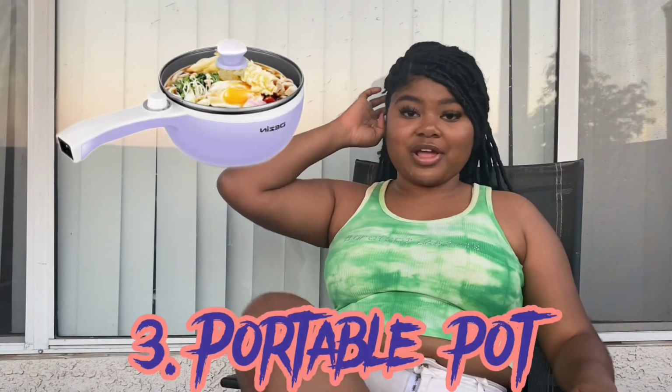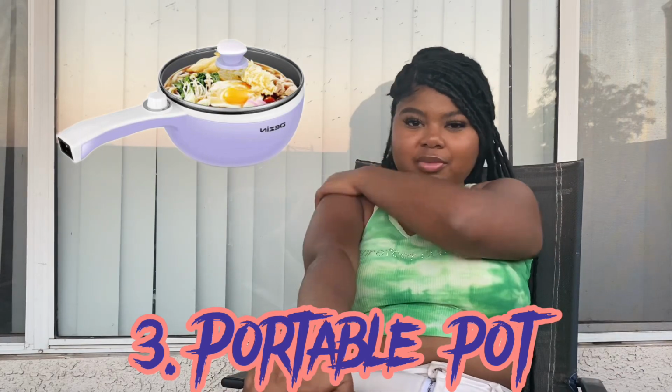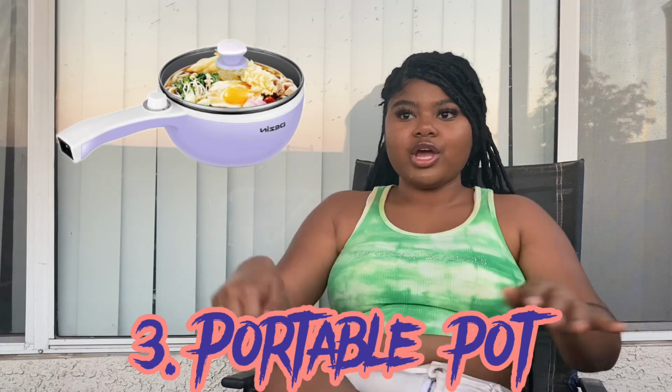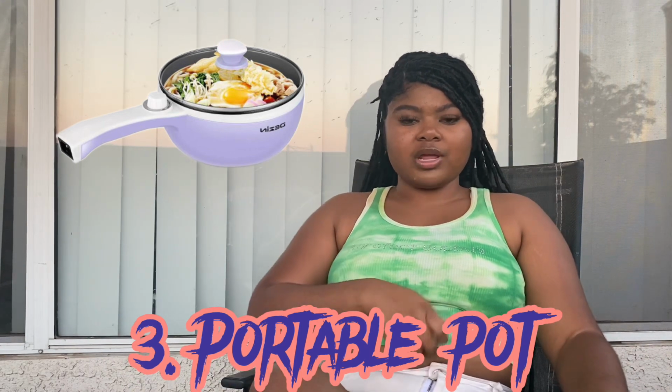The third thing that I recommend getting is one of those portable pots. I don't have one, but I have been seeing them everywhere, and I think it would probably be so helpful. I live in an apartment style dorm, so that means it has a kitchen, but I feel like if you don't want to constantly eat out, like DoorDashing and stuff, or eating in the cafeteria, this will definitely be really helpful to help you get some variety in your food. So I definitely recommend getting one of those portable pots.